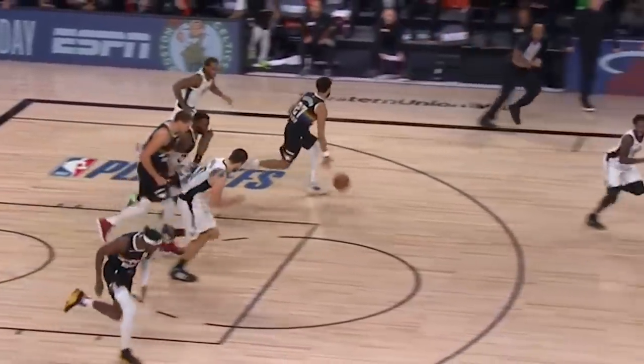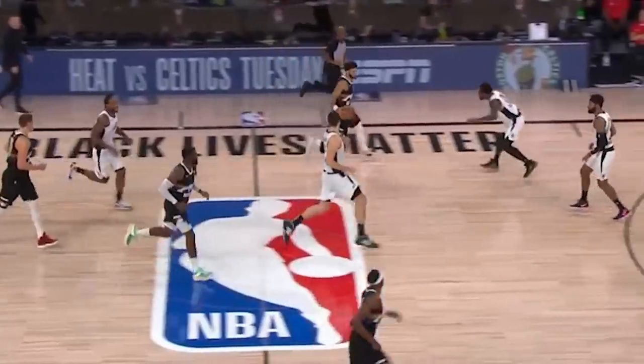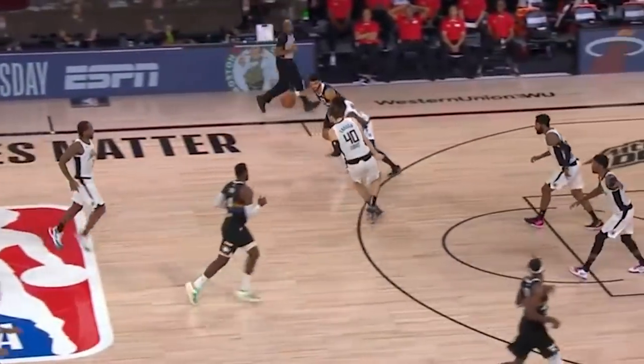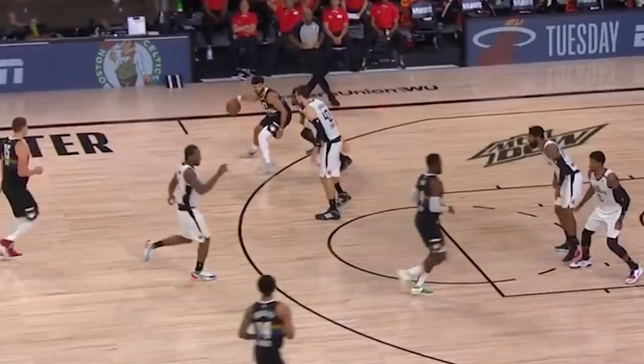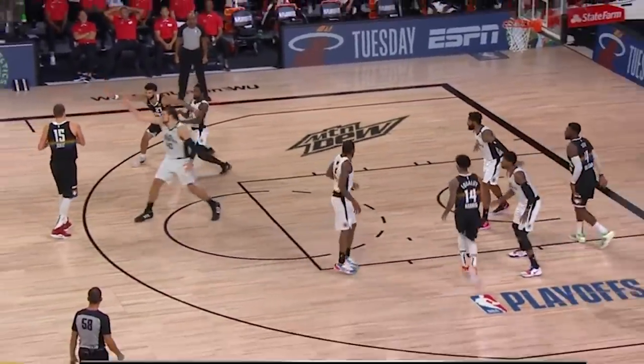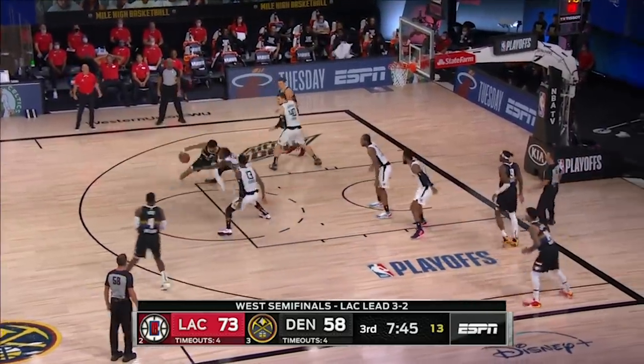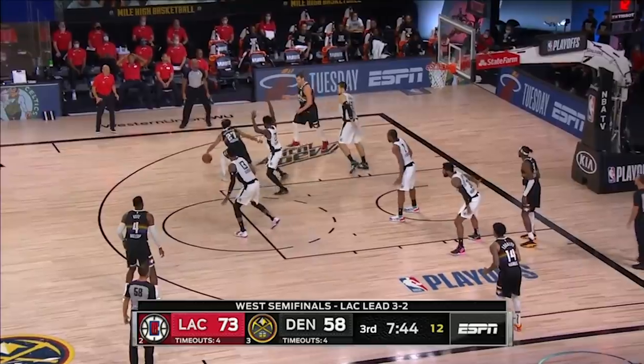What you are about to see is a classic example of why Patrick Beverly is such a good defender. By getting in a low stance like this, he makes Murray turn his back to the basket. He's physical and holds his ground until Murray gives it up. And just watch how he can reach in cleanly while still maintaining great position, forcing Murray into mishandling his dribble.